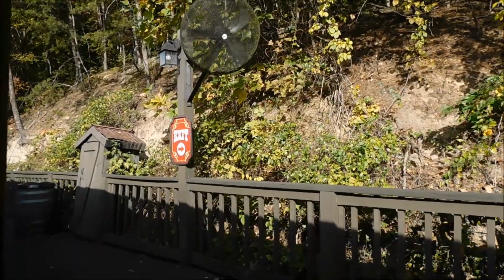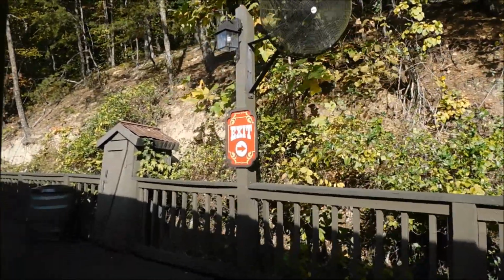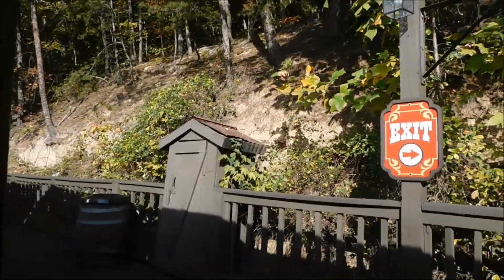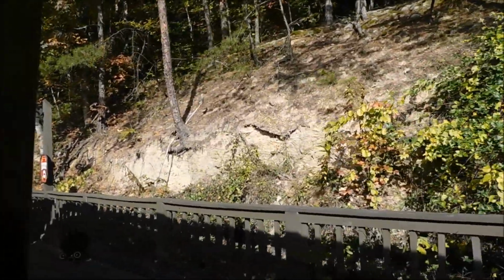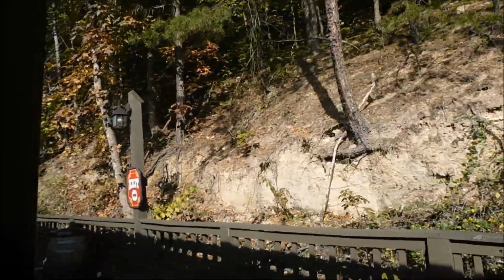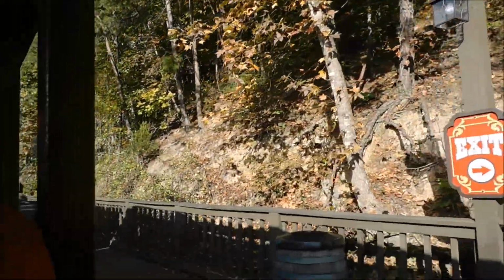All right, guys, we are pulling out from the depot on Cinderella, Dollywood Express at Dollywood. Hope you enjoy the ride. Maybe we'll see some fall colors. David's the depot master. Never been gone longer than a week, though.